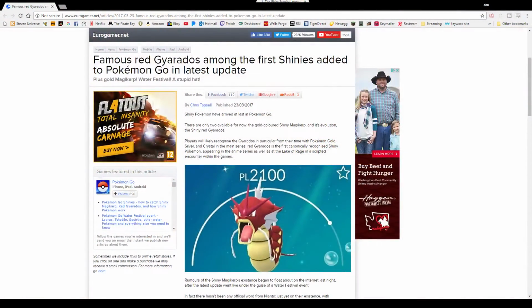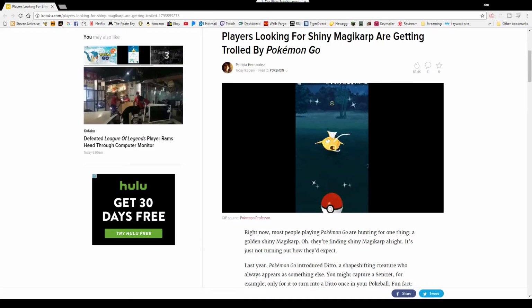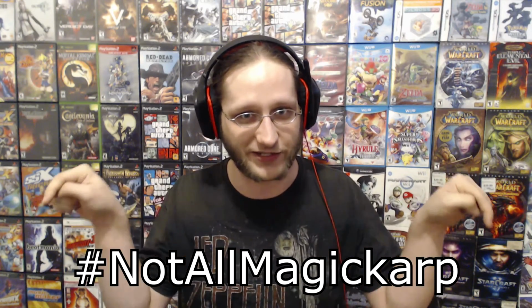Trainers playing Pokemon Go are reporting that they are able to find and catch a golden Magikarp, making it the game's first shiny Pokemon. And yes, it is confirmed that it will evolve into a red Gyarados. However, some trainers are getting bamboozled because after catching what they think is an extremely rare Pokemon, it turns out to be a rather common Ditto. Just for clarification, gold Magikarp do exist, not all of them are Ditto. Hashtag not all Magikarp.